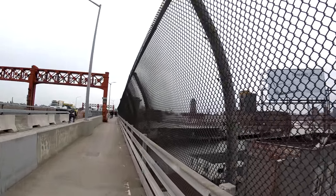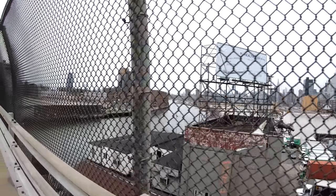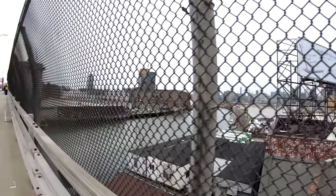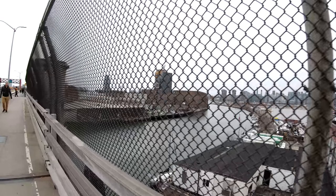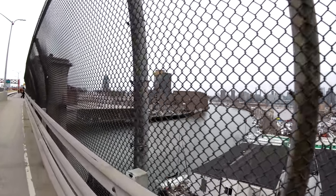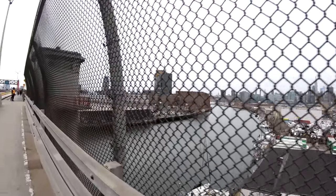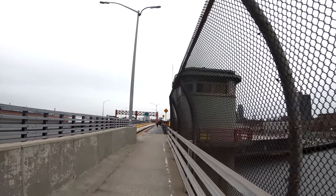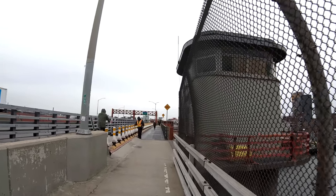And actually this creek is one of the most polluted bodies of water in the whole world because of all the oil companies and other manufacturing companies using the creek as a disposal ground. So a lot of oil is in the creek here, and who knows what other contaminants, but it's not pretty. So as soon as I'm halfway across this creek, I'll be in Brooklyn.